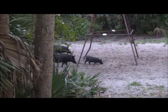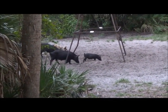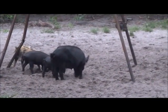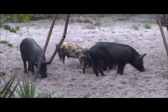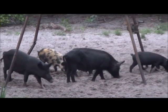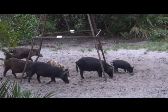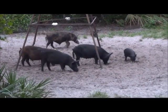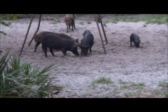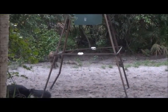Folks, we're checking out our nighttime setup. The lights ain't come on yet. The feeder's supposed to be going off at 9 o'clock. These hogs just come straight underneath me, I mean right underneath me. Like I said, it's only a few minutes after 8. And look what we got going on here. It's gonna be interesting.